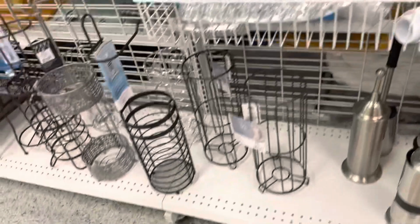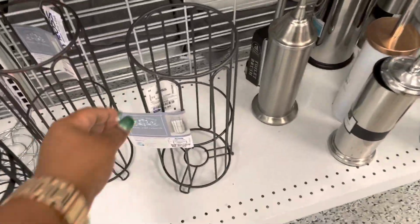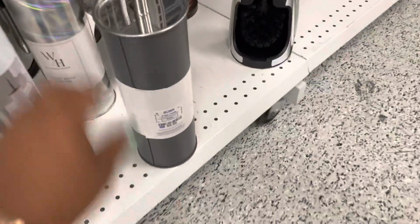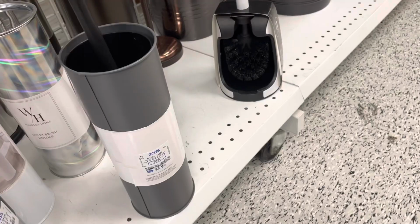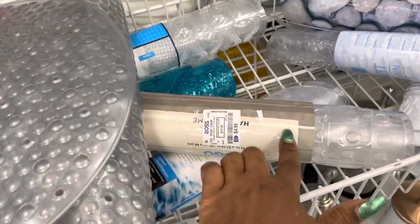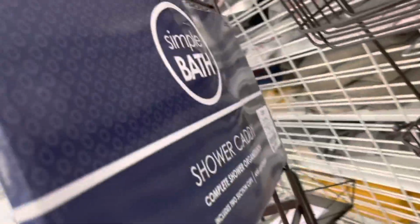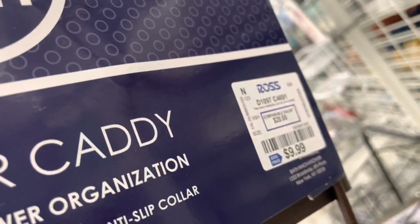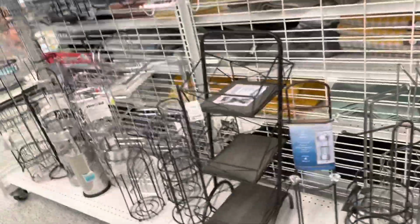Don't really see a price, but they have some nice little stuff. Now you put the toilet paper into it. You store the toilet paper in it and it's $6.99. These are $5.99. This is for if you don't want to slip, you put it in, and it's like $4.99. It's nice though, the caddy. And it's like $9.99. I'm gonna go with this stuff out here.